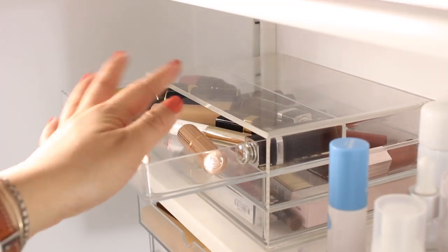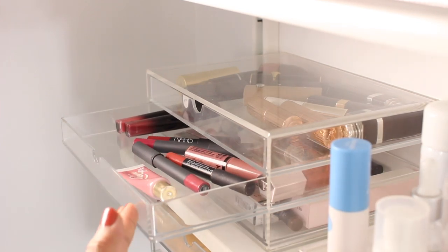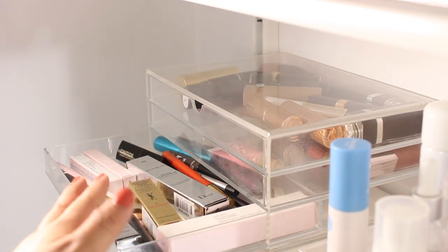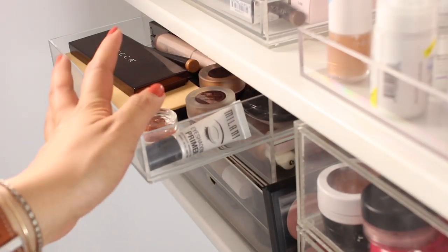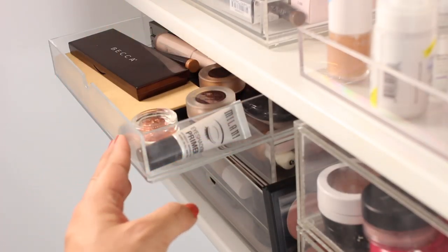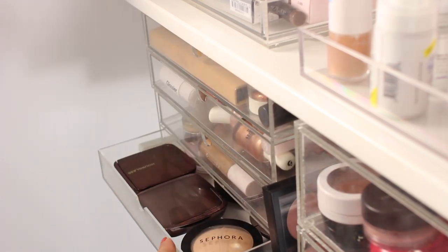I do keep lipsticks in this top drawer. The second drawer is more like lip pencils and glosses. Here I have mascaras and eyeliners and brow products. This top drawer, I have eyeshadow palettes and other eye products, concealers and primers. And then I have powder products on the bottom.